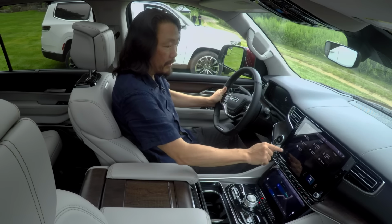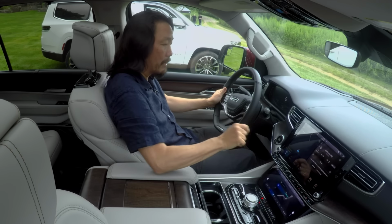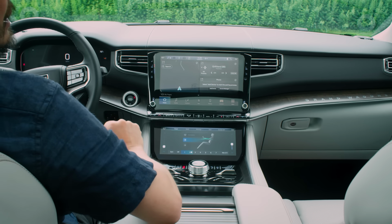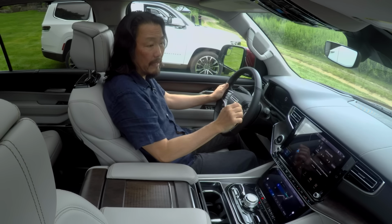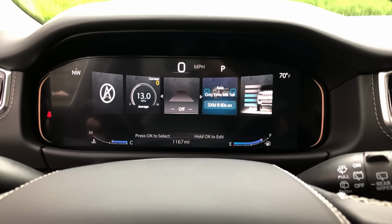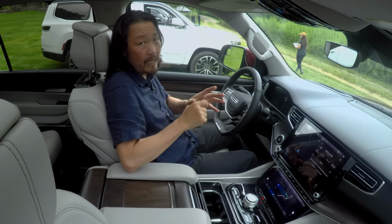The infotainment system itself is easy to use. There's a small delay between the time you hit a button and when it finally reacts, but it's totally acceptable. Now the screen isn't quite in the driver's line of sight, but it's close enough where it's a quick glance away to see what's going on. You also have a virtual dashboard in front that gives you a ton of information, from driving, navigation, to some of the off-road specific gauges.